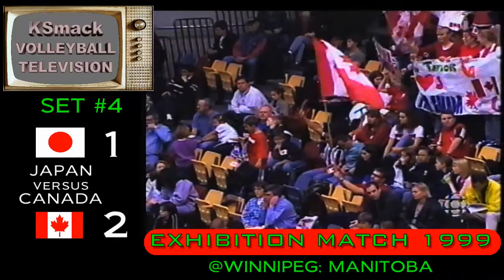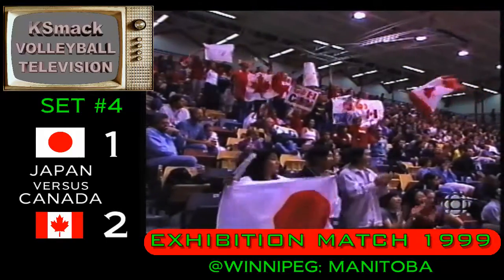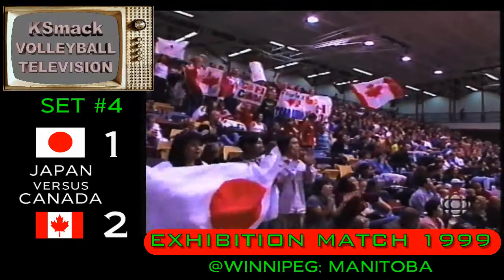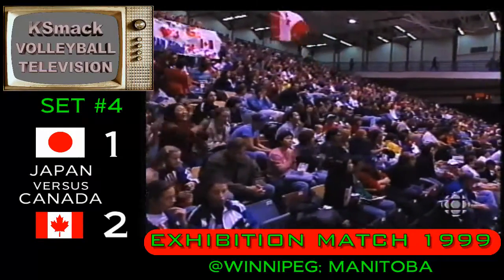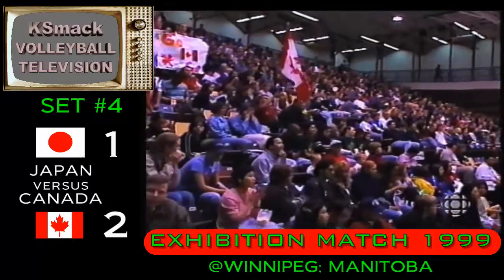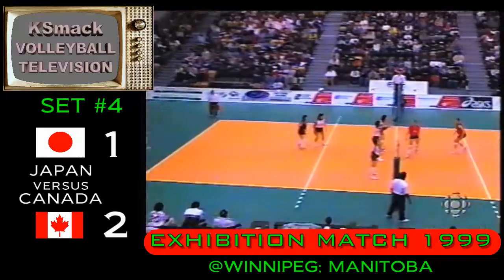Good crowd on hand here at the Investors Group Athletic Centre on the campus of the University of Manitoba. Some Japanese flags in the crowd, far outnumbered by the Maple Leafs. We saw lots of that this past summer at the volleyball competition here at the Pan Am Games.